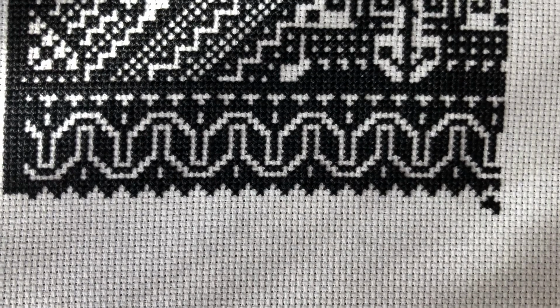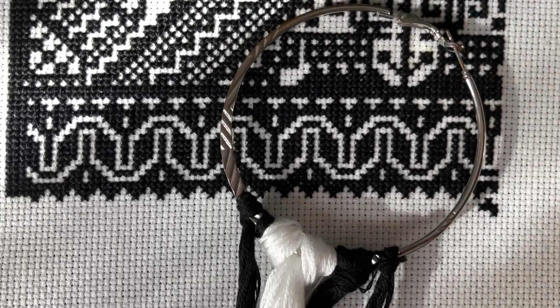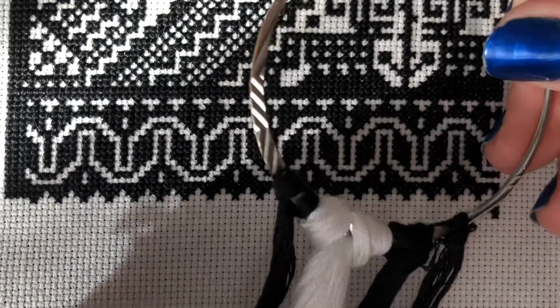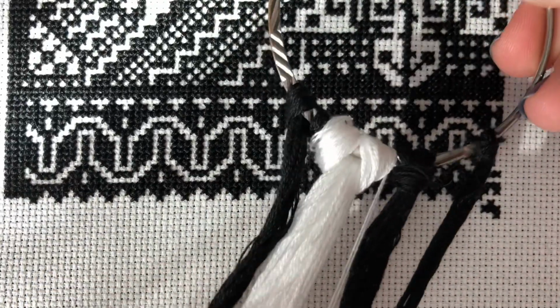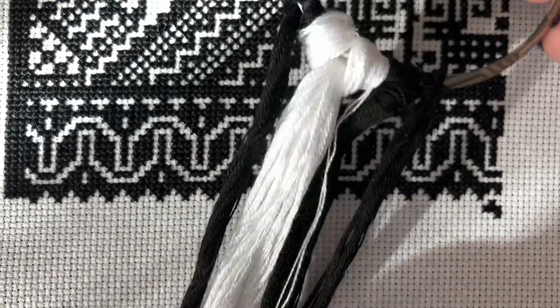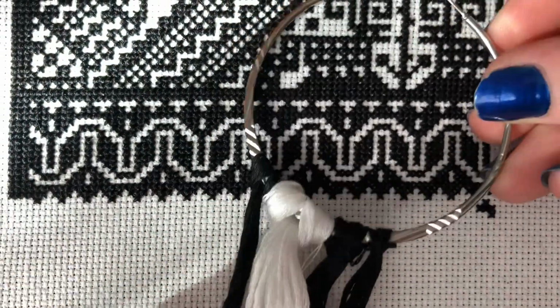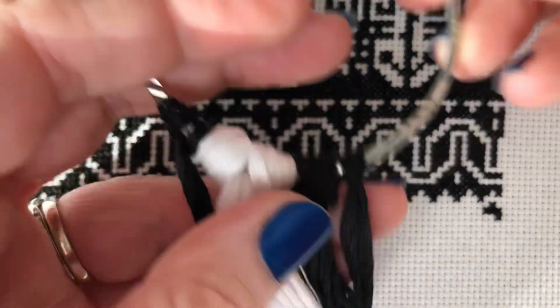I'll just show you what I've got my floss on at the moment. It's an old earring. I saw someone mention putting their floss on rings of some kind, like shower curtain rings and different things, and I thought, oh, hang on a minute, I've got an old earring that I don't wear anymore. That's perfect. So I just loop it around there.